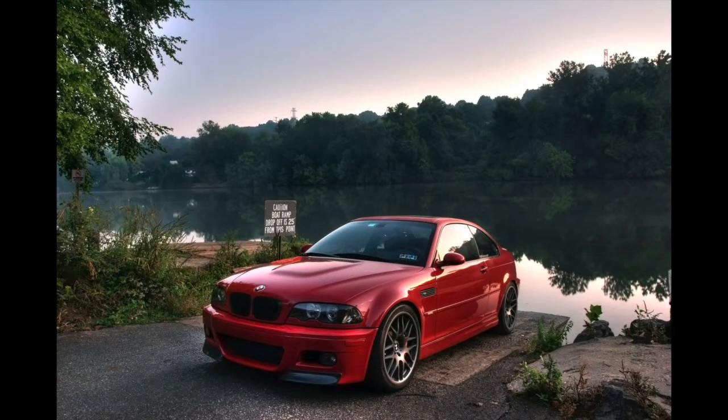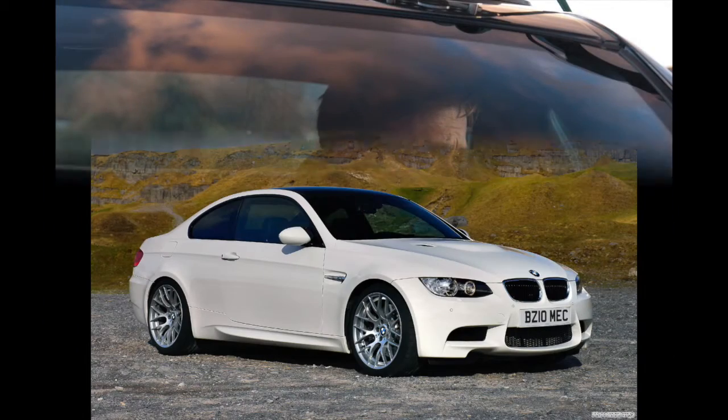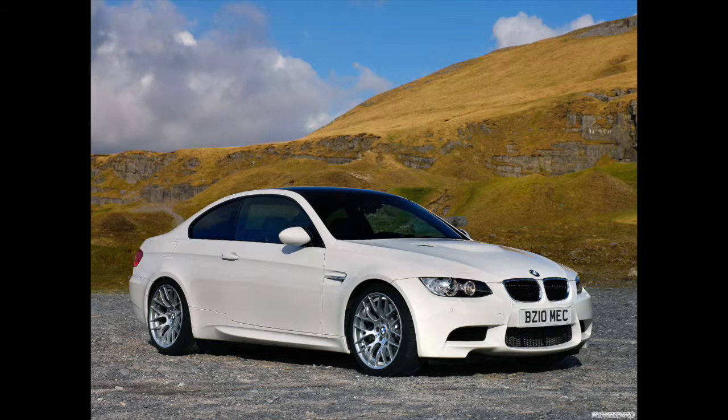The next image is a picture of the E46 M3, which was arguably the best M3 built of all time. It hit the market in 2000 and lasted until 2006. It kept the same 6-cylinder engine, which accelerated very well for the weight of the car. Also, as you can tell, the car is significantly smaller than the previous model, which allowed it to handle much more precisely. The next car is the white E92 M3, which was made in 2007 to 2013.